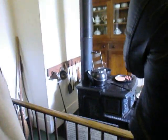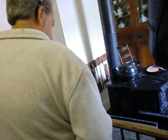Looks a little nice and scrunched together down there. Okay, we're going to scrunch more. We got to scrunch more of the.